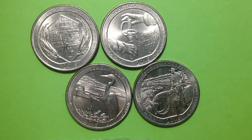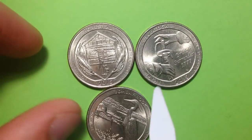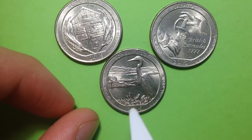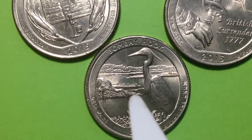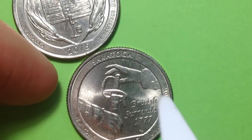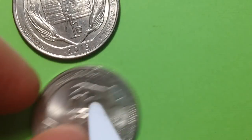To recap what we talked about last Tuesday, we got into these coins right here. These are the 2015 America the Beautiful quarters that had a lot of errors on them. We've got the Bombay Hook representing Delaware, which had some extra blades of grass going up versus going down right here. We had the Saratoga quarter representing New York, which had a die cut in between the finger and the handle of the sword right there.